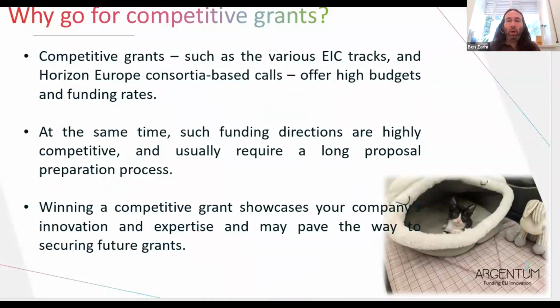And what you should do is look into what is the best opportunity for you at the given time. Now, competitive grants, such as EIC tracks, usually require longer proposal preparation processes that could be in the range of between 10 to 12 weeks for proposal preparation and additional weeks prior to the preparation to spend on the consolidation. So altogether, when going for a competitive grant within Cluster 5 or in general, take the time, spend the right amount of time. We always advise clients, especially for EIC Accelerator, which is the single largest grant for single applicants, take the time, spend it, prepare the best possible proposal, and you will increase your chances.